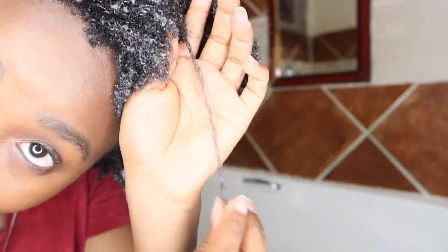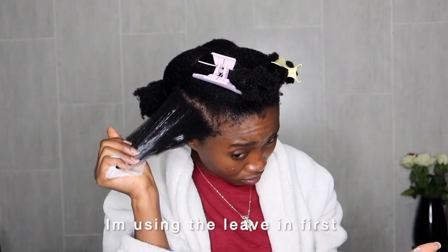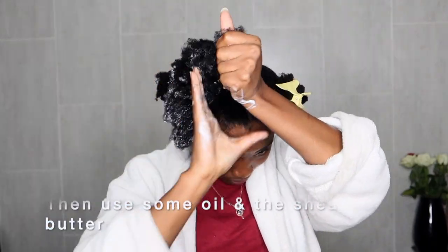I'm just going to be doing a normal twist and not a bantu knot out. I got lazy. And this is the leave-in conditioner. It's very lightweight, watery. Also, I kind of spilled. Yeah, I didn't realize how watery it was going to be. It's kind of like the consistency of a hair milk. But now we're going to move to the website.